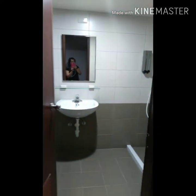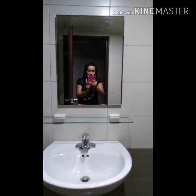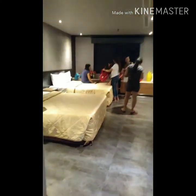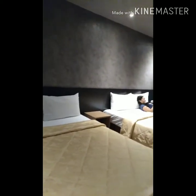Okay, the party will start. Let's get it on. Okay, this is our hotel room. I'm just going to take a look. Show you something. This is the bathroom. It's kind of small, but it's okay. See? We have two bedrooms. Oh, beds. Brother.